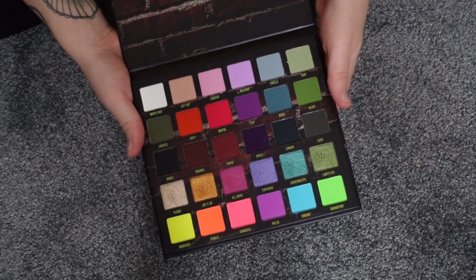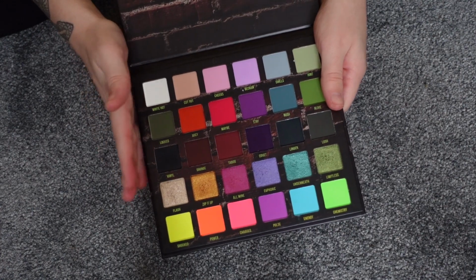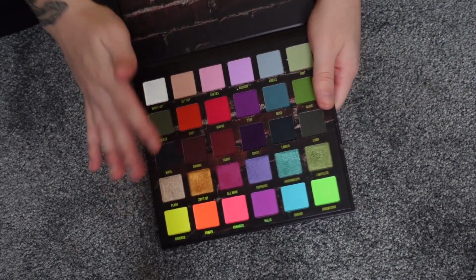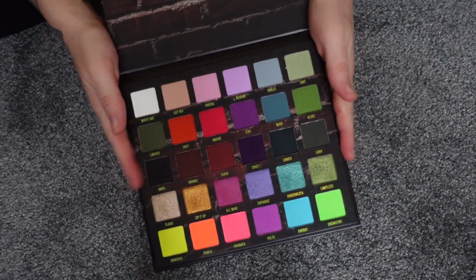The shimmers in here, swatching them in comparison to the All Done Up, they don't seem as wham bam in your face, but I remember hearing that Blend Bunny did change the shimmer formula from Surge to the other palettes, because I think Surge was the first palette that she had shimmers in. But regardless, I cannot wait to use this.